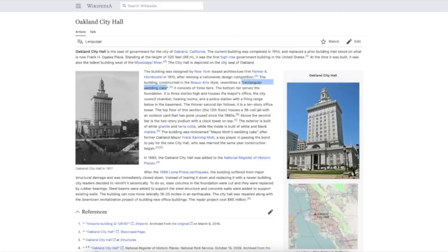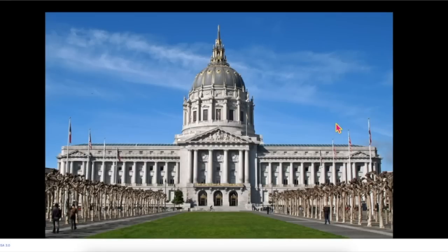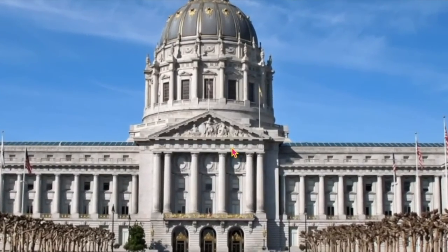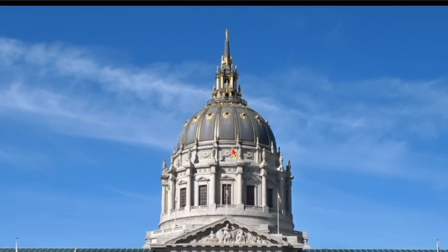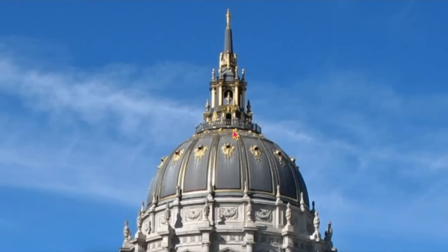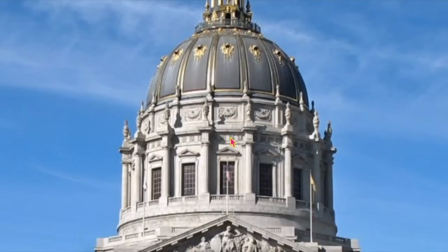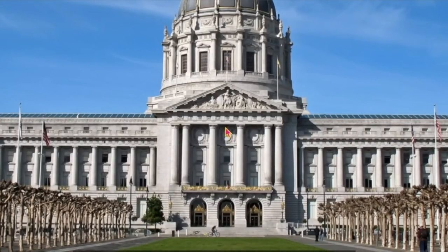There we go. Oakland. Alright, one more in California. How about the San Francisco City Hall? Ah, of course. The City Hall must resemble the nation's capital. Plus some cathedral-esque ornamentation on top of the dome. This little top part is probably the size of a house. We can see the door here. Little house on top. And not the nation's capital, not even the state capital, just the City Hall.